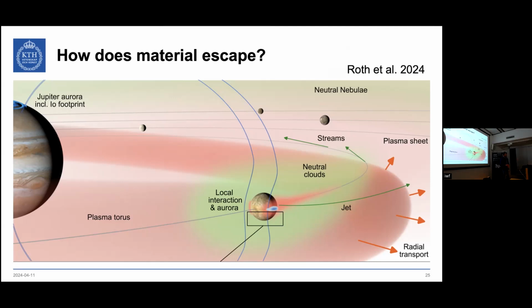But in any case, as long as you have ionized material, you will polarize it. Yes, true. That's a bit what I meant by buffering. Basically this is the plasma interaction. You have the incoming plasma, and you have a co-rotational electric field in the rest frame of Io.